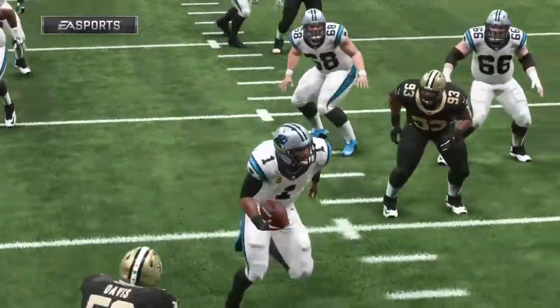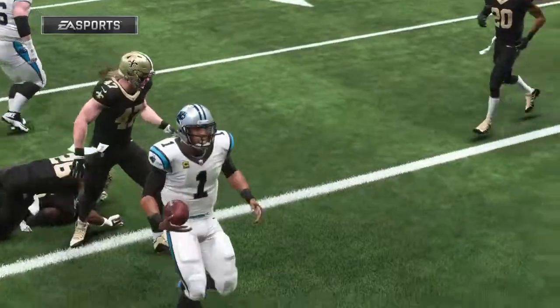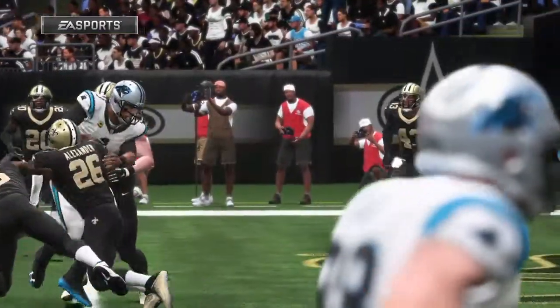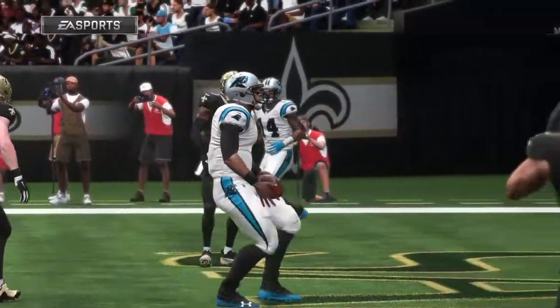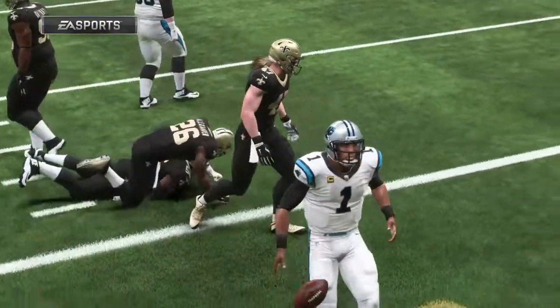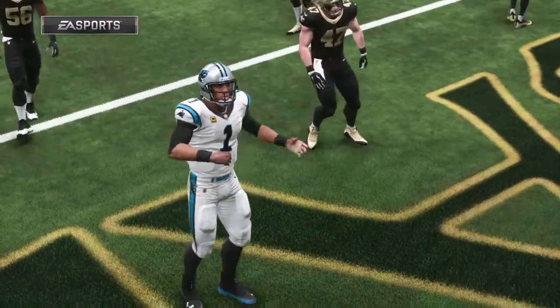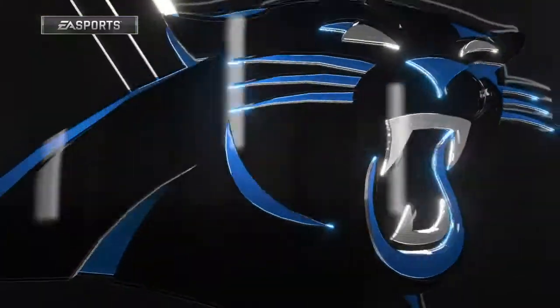A good sustained drive there in this 3rd quarter, capping it off with a touchdown to give them a nice 2-score advantage. It was actually a fun one to watch, wasn't it? I mean, for me, seeing the mix of what they did, how they moved the ball downfield, very sharp too. Each and every play seemed to be executed with great dispatch.